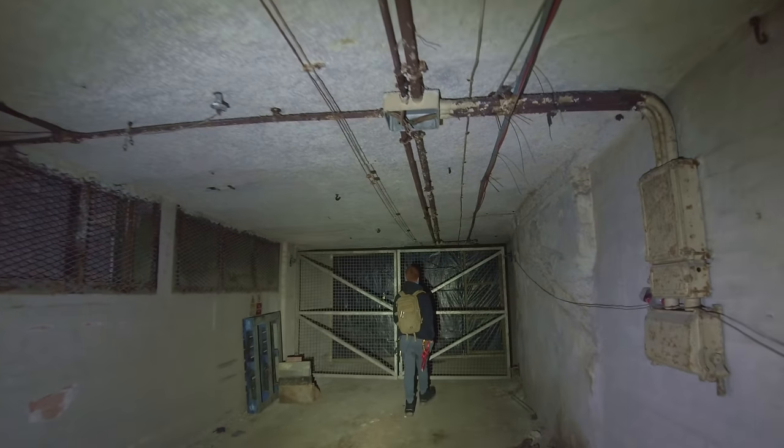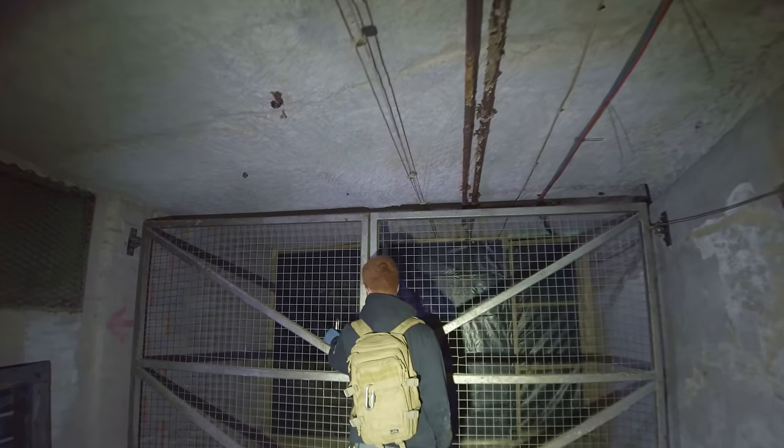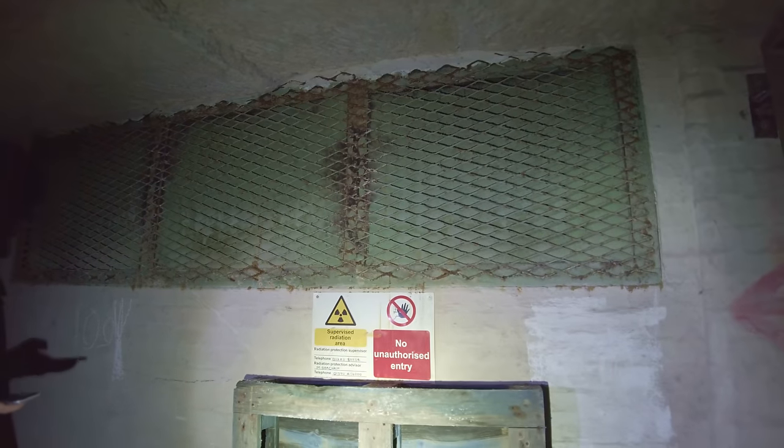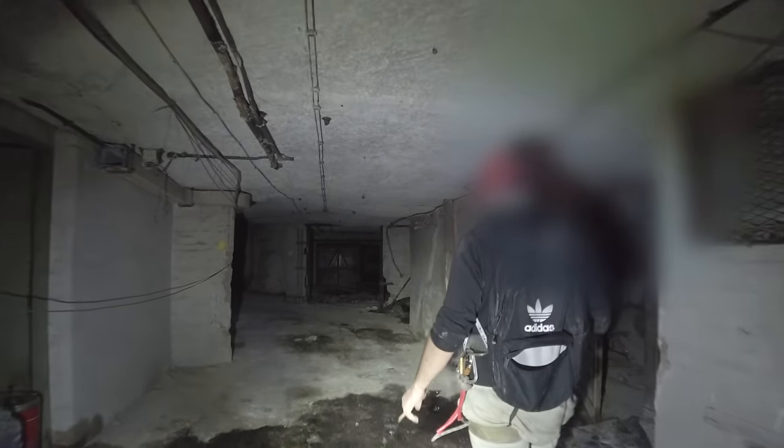Oh shit. Yeah, we're locked in. That's off. It's locked through here, isn't it? Yeah, it's locked. Supervised radiation area. Radiation protection supervision. Oh my god! It's only radon gas. People pay money just to breathe radon gas. In Germany, they pay good money for this shit. We are officially fucked, though. We're fucked now.